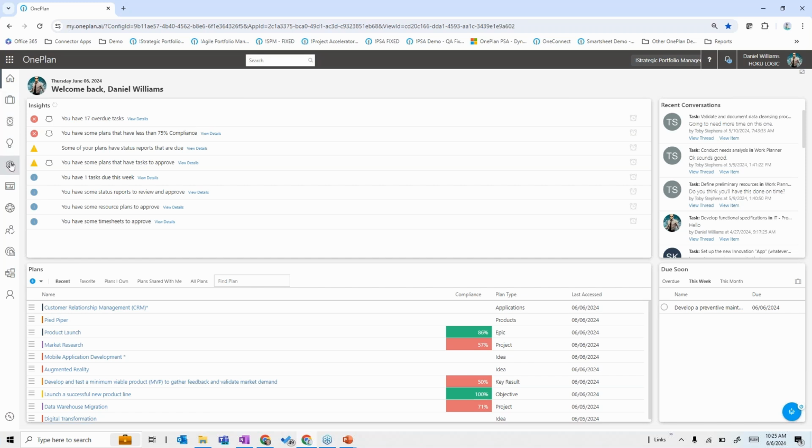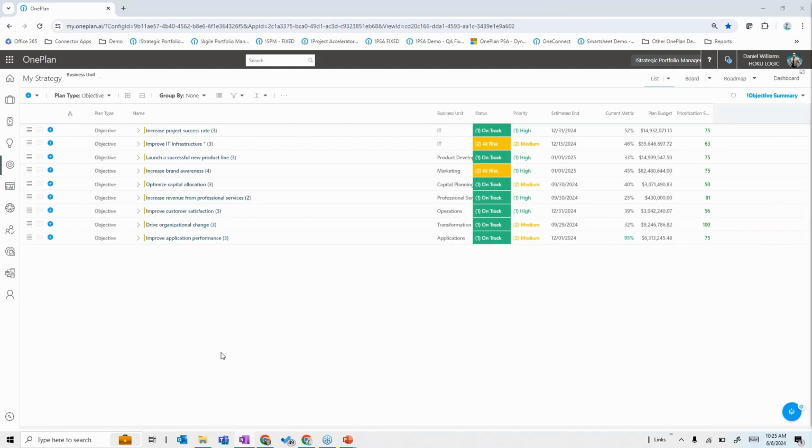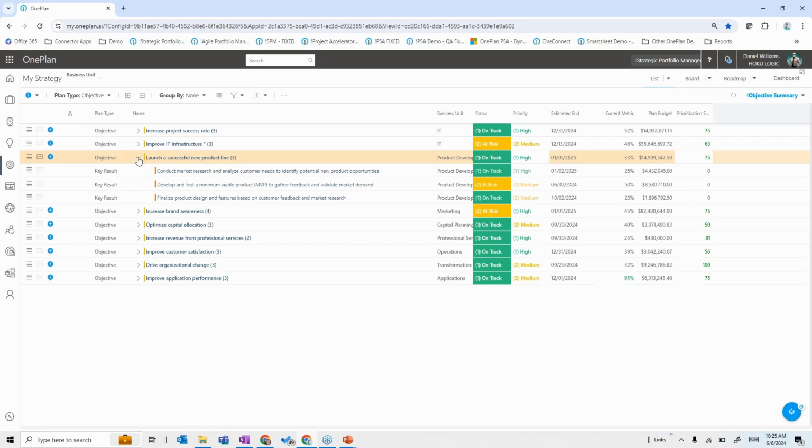Now, we talked about the strategy piece, and that's important to make sure that what we're working on actually aligns with the strategies or the directions of our leadership of our organization. And this is where you can create your objectives and your key results. Something that might be aligned here is maybe launching a new product line that we're researching into, right?